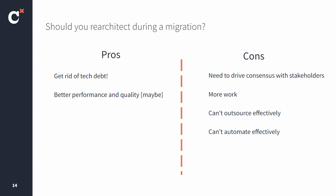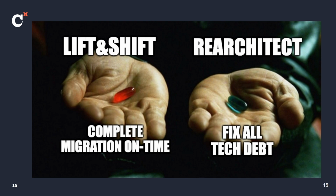So I learned the hard way that re-architecting means fixing all technical debt. But if you really want to complete migration on time and on budget, you should do lift and shift. And that doesn't mean that you're just carrying over the technical debt forever. You can always deal with this later.